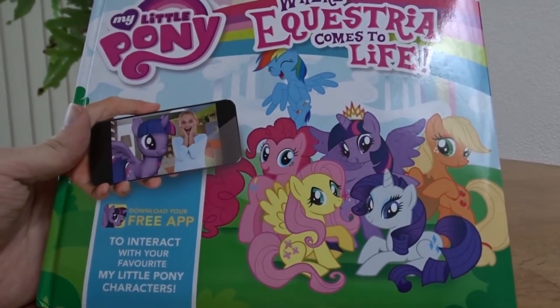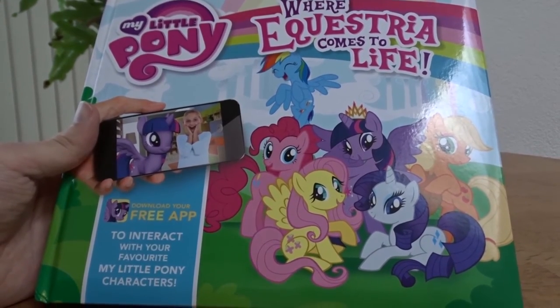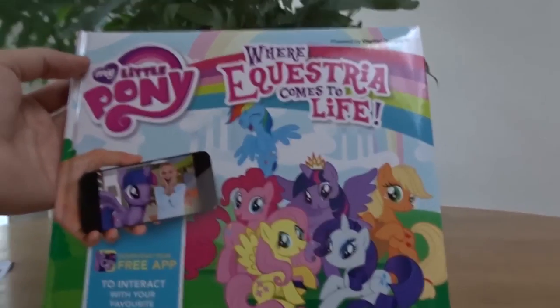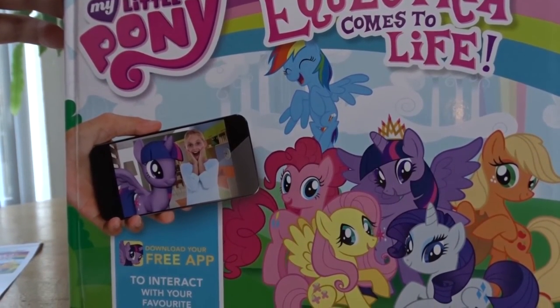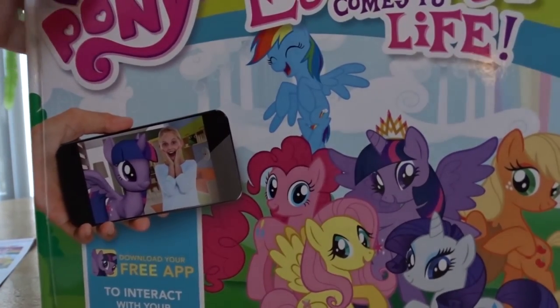The scanning just needs a little bit of work, but perhaps it's also because it was a combination of filming and using the phone, so it was kind of hard for us. And it's also the first time that we do it. We couldn't practice using the app before. But the combination of the book and the app is very, very cool.